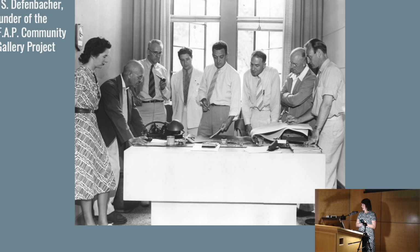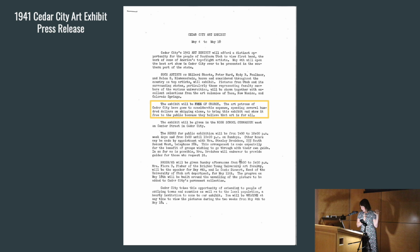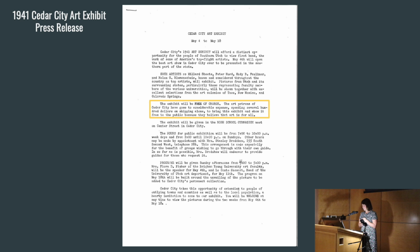So the exhibit was typically set up in the local high school gymnasium and was open to the public with free admission. In this apparent press release from 1941, the committee really encapsulates their mission simply and beautifully. "The art patrons of Cedar City have gone to considerable expense to bring the exhibit and show it free to the public because they believe art is for all."